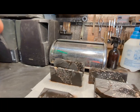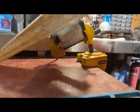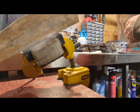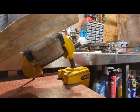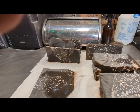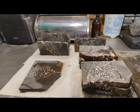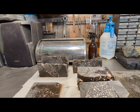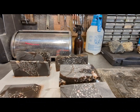Right, folks, I'm back. Let me put this stand on and get these up. A pain in the butt. Trying to put this phone on this bloody tripod without messing up the view here.